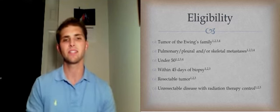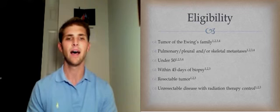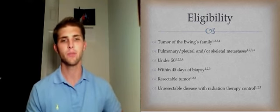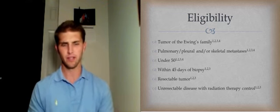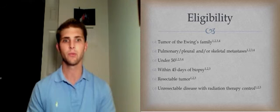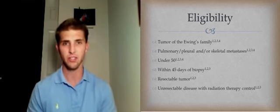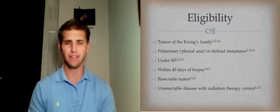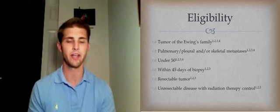But if that is the case, there were a couple other different things about it. The tumor could have been resected, but it had to be less than 200 milliliters at the time. Or if it was an unresectable tumor or a metastasis or something like that, if it was greater than 200 milliliters, it needed to be able to be controlled by radiation therapy.